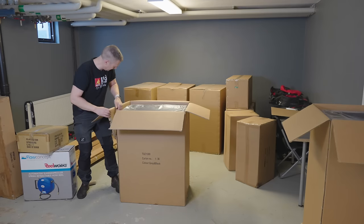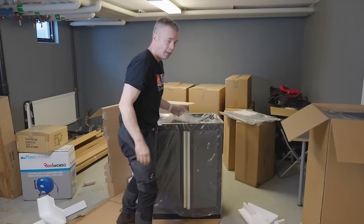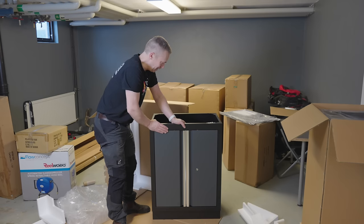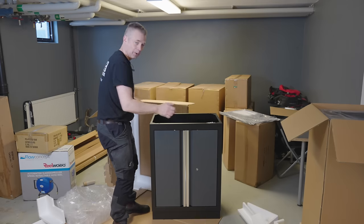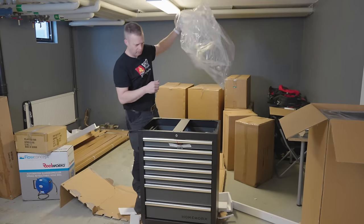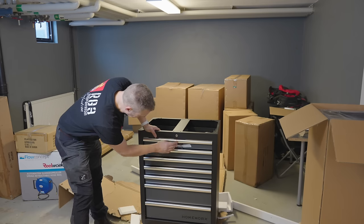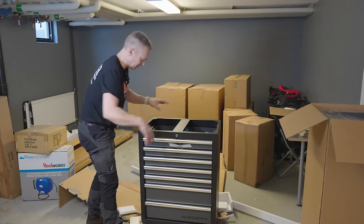Perhaps this is the way. This is the way. The first cabinet. So this will be part of a 4 meter long workbench with all the cabinets and drawers and everything. Another drawer cabinet. It's locked, so I need the key to open it, but I can have all the tools in here and stuff like that.